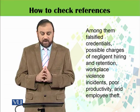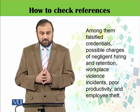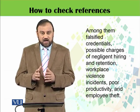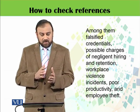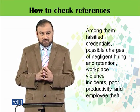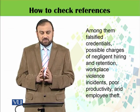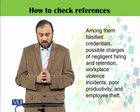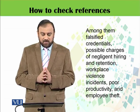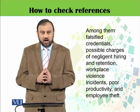Among them, falsified credentials can be a problem, where persons haven't provided the right credentials of their education and employment. Then there are possible charges of negligent hiring in the previous company, retention in the workplace, workplace violence incidents related to the previous employees, and poor productivity, which is also a very important issue with a number of employees, and employee theft is very common in most organizations. So all such critical information needs to be retrieved before finalizing the hiring decision.